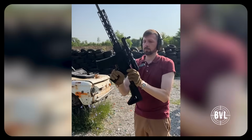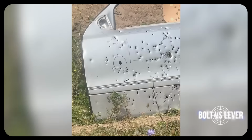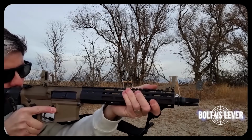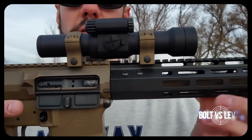A snapped gas ring, lost cotter pin, or fouled bolt can sideline the whole system until you have the right part and a clean surface to work on. Cleaning fixes those issues, sure, but cleaning gear doesn't last forever and isn't always on hand in the field. The platform's reliance on tight tolerances and finicky springs makes it a range king, not a survival brute.